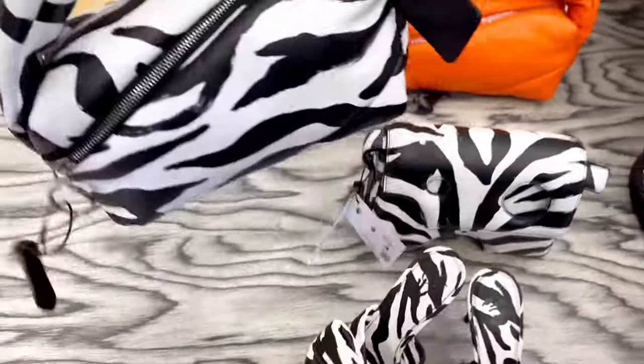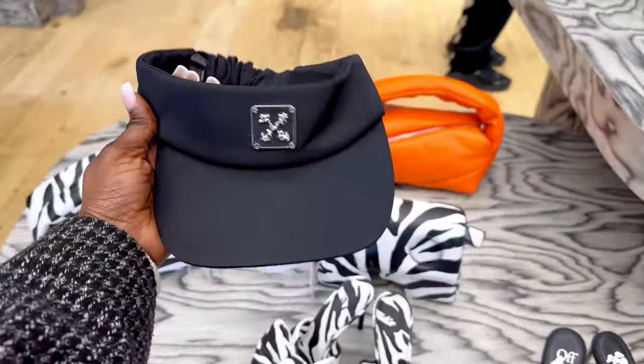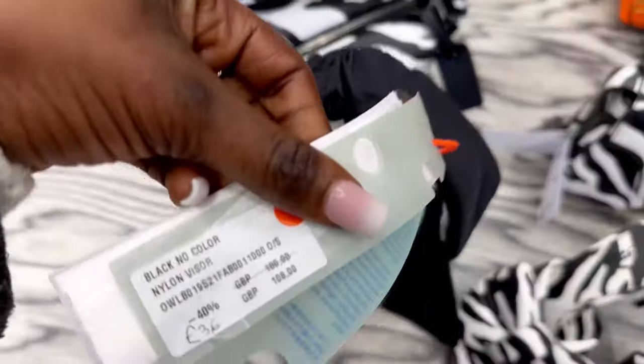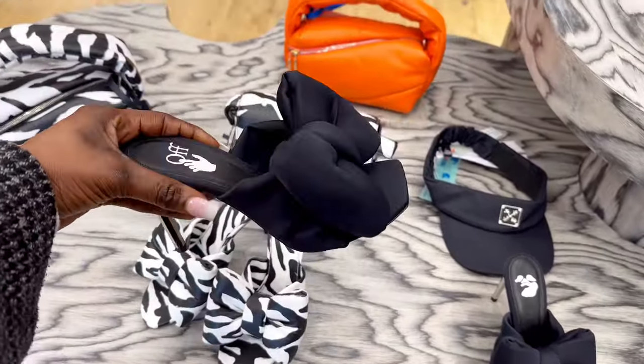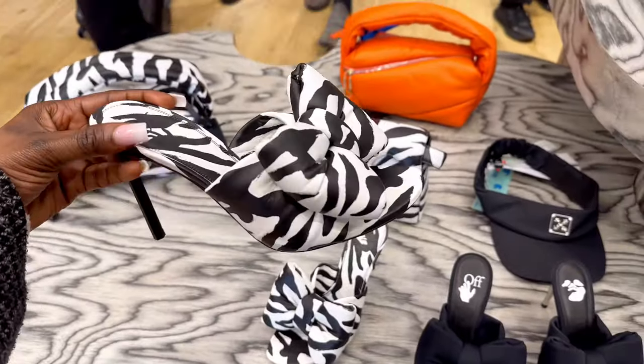Let's start with this bag. Really nice handbag from Off-White. To be honest, the price in Off-White was amazing. This hat was really nice. Can you imagine it was £36? Wow, very good. And this mule sandal, it was £745. Love it, very cute.